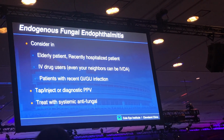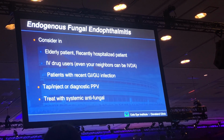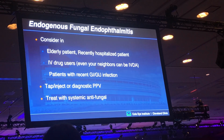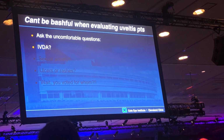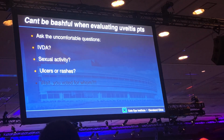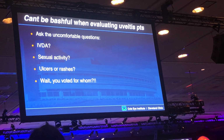Certainly elderly patients, IV drug use, yes, your neighbor can be an IV drug user, depending on your neighborhood, and always consider it. And this gets to the point: don't be bashful when you're talking uveitis, ask the uncomfortable questions. Do you use drugs? What kind of sexual activity? Tell me about ulcers and rashes. And wait, who did you vote for exactly? I don't know if I want to know that.